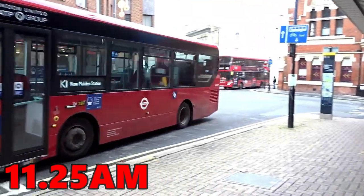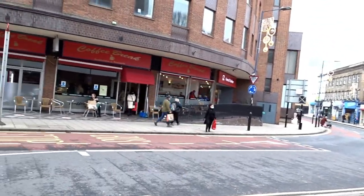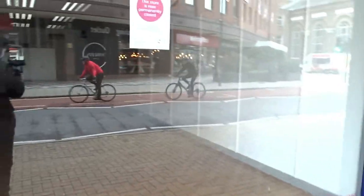Kingston upon Thames, as you can see. Rich Hart Foundation is over there. Go down that way. Looks like the Cancer Research has closed, unfortunately. Oh well, it's the way of the world, isn't it, these days? Never mind.